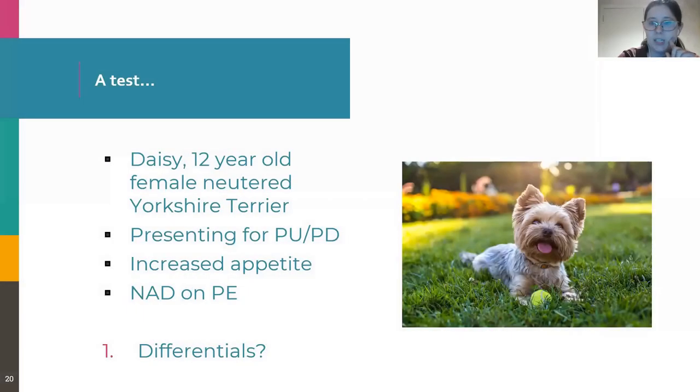The first exercise is Daisy. Daisy is presenting to consultation. She is a very cute 12-year-old Yorkshire Terrier. She's neutered. She's presenting because she recently started to drink more water. The owners noticed that she started to drink more water, and she's asking to go to the toilet a lot more times than normal. They think she's eating very well. As a matter of fact, she seems to be hungry almost all the time. And they're a little bit concerned.